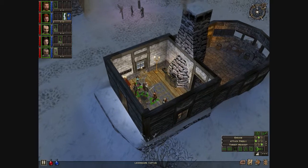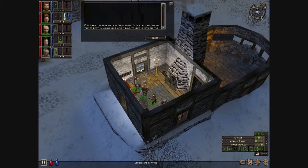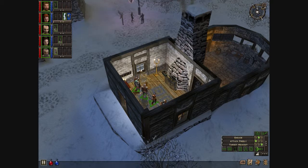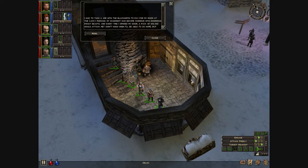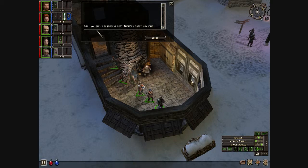Oh, Captain. Legionnaire Captain. Go on. Fulton is the best smith in these parts. Glad he could find the time to refit my armor while he's trying to keep up with all the reserve legionnaires in town. There's Orlov. I had to take a job with the blacksmith to pay for my room at the Lucky Herges. My basement had become overrun with enormous frost beasts, and every time I open my door, a pack of wolves would attack me. I don't know when I'll be able to go home, but Fulton needs the help and offered to lend me his adventuring gear if I keep up the good work through the Legion withdrawal.